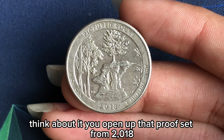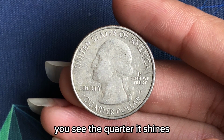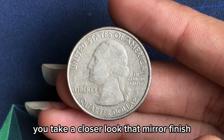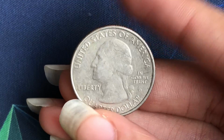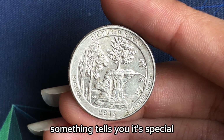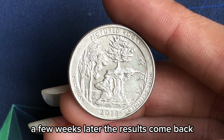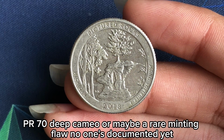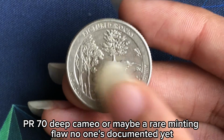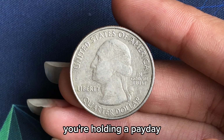Think about it, you open up that proof set from 2018. You see the quarter. It shines, it sparkles, it looks almost too perfect. You take a closer look. That mirror finish. That heavy frost. No scratches, no blemishes. Something tells you it's special. So you send it off to be graded. A few weeks later, the results come back. PR70 Deep Cameo. Or maybe, a rare minting flaw no one's documented yet. Suddenly, you're not holding a coin anymore, you're holding a payday.